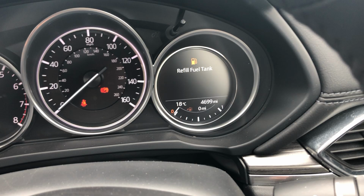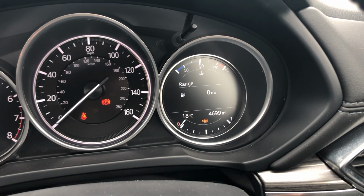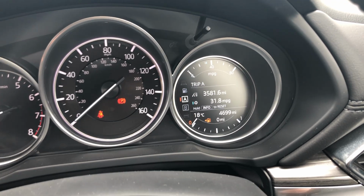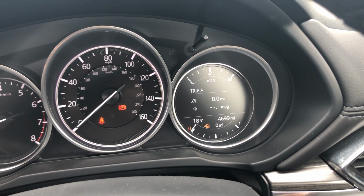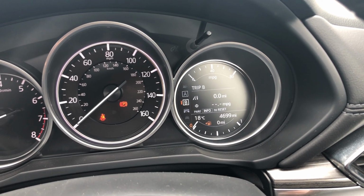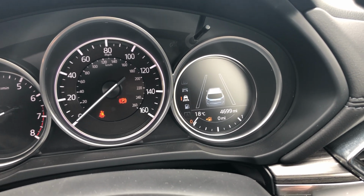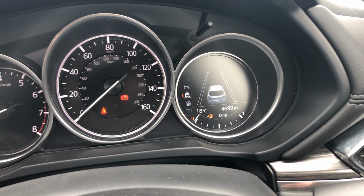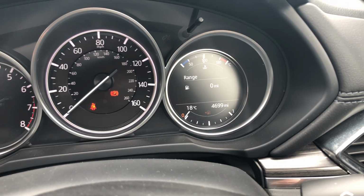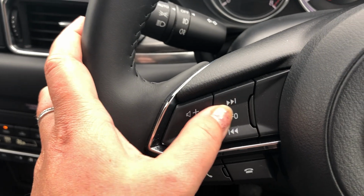So the info button here, if we press the info button, will change what you see on here. So you can see your trip. If you hold the button down, it will reset those for you. So you have trip A and trip B. And then you have when your service is due. That's to do with your lane departure warning if you want it on, and then how many miles you've got left of fuel. Obviously this car needs fueling, but that's where you'll see those, and like I say, that's controlled from the info button.